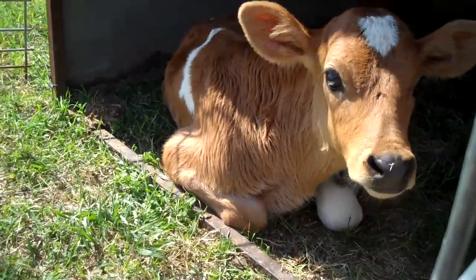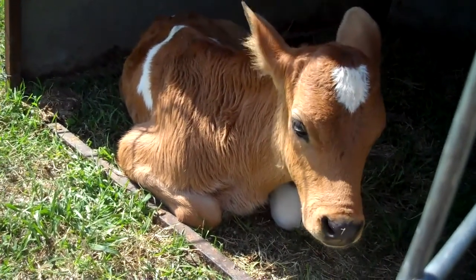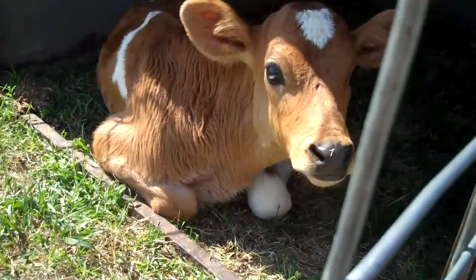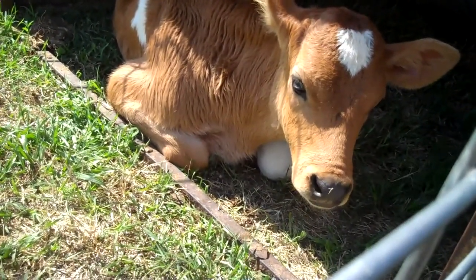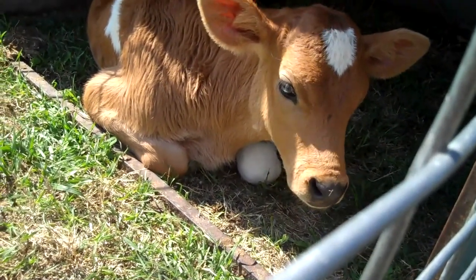How old are they? Yeah, I'm not sure. They're young though. Do you think they're younger than a month? Yeah. Really? Probably 2 weeks. Wow. 2 or 3 weeks. You are so cute. Yeah, this one actually has some grain in there too.